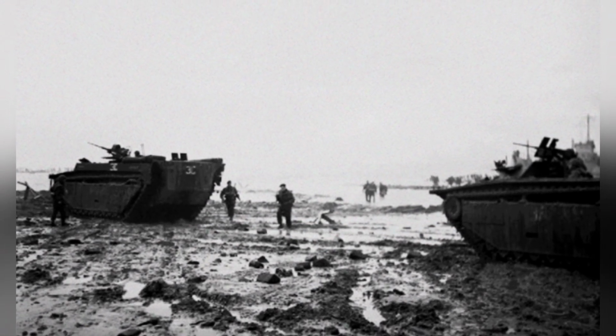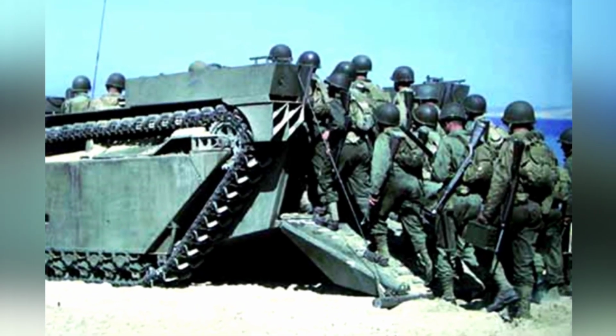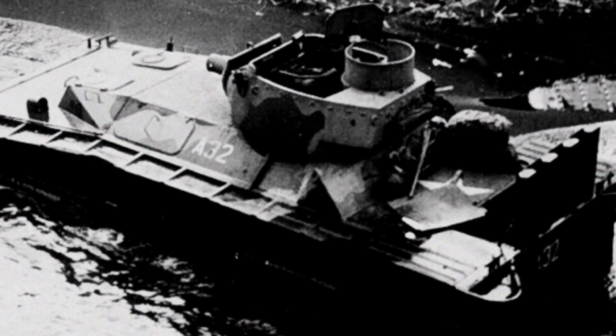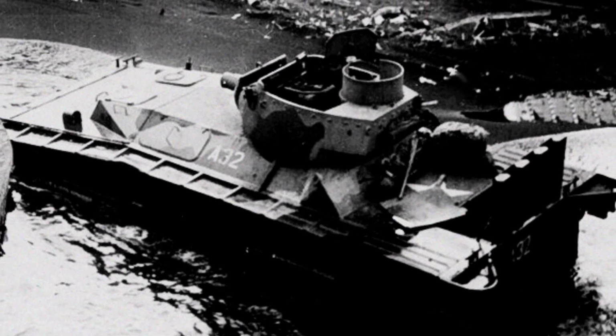It had a maximum water speed of 12 km per hour and a maximum land speed of 32 km per hour. The new landing vehicle, nicknamed the Buffalo, including its armored reinforcement model, produced a total of 3,412 vehicles and was an important landing equipment in the Pacific Theater. It is worth noting that the first Chinese amphibious armored regiment was equipped with them.